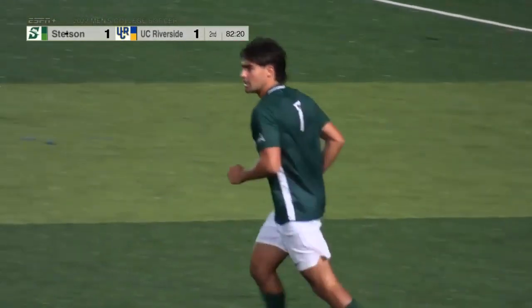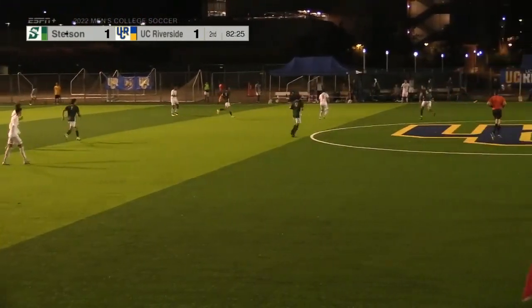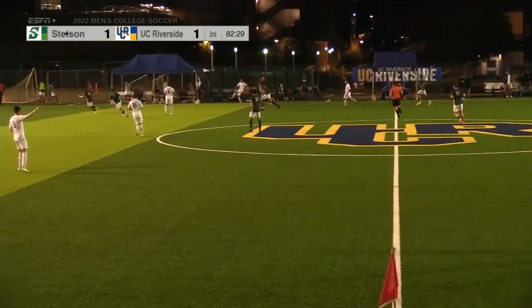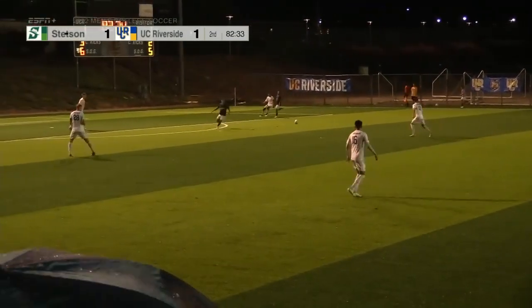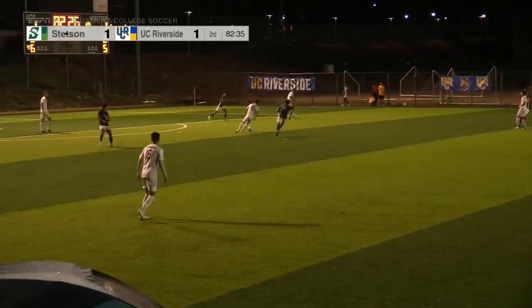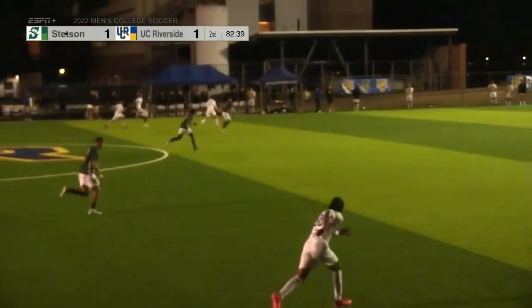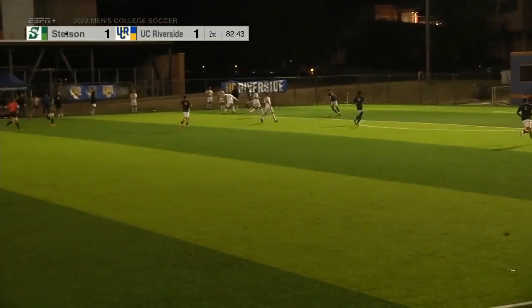Jaden Gonzalez gives way for Luis Lara Delgado. My apologies. And Tom DiLorenzo comes in for Gabriel Toro. We'll make sure all the parents are happy. Highlanders trying to make the home crowd happy, all tied up here in the 83rd minute.